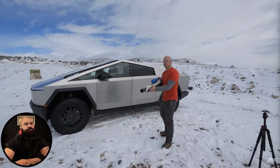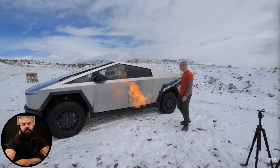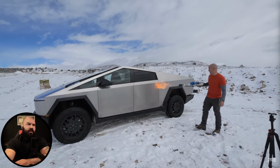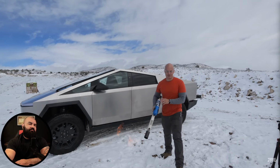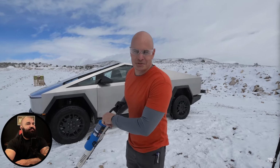It's a little bit snowy today, so we have to sterilize the surface with the burn test. All right, that was fun. Is that classed as a flamethrower? I guess it is. Let's get to the actual shooting.